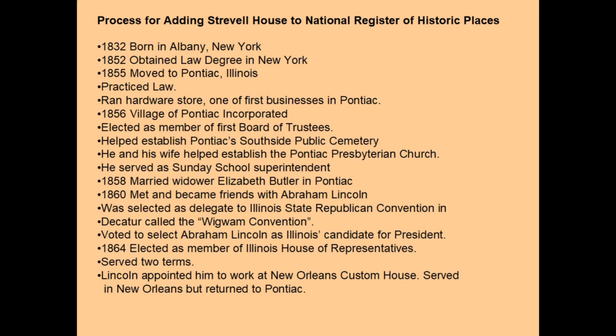1832, Mr. Strevell was born in Albany, New York. He got his law degree out there. 1855, moved to Pontiac. He practiced law. He ran a hardware store, one of the first businesses in Pontiac. In 1856, the village of Pontiac was incorporated. He was elected as a member of the first Board of Trustees. He helped establish Pontiac's Southside Public Cemetery. He and his wife helped establish the first Pontiac Presbyterian Church. He served as a Sunday school superintendent. He married the widow Elizabeth Butler in Pontiac.